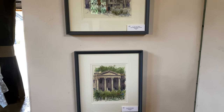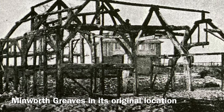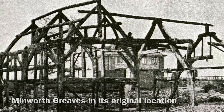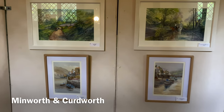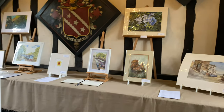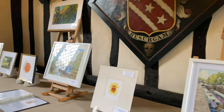It was during this search that his attention was drawn to the skeletal remains of an old timber-framed building on land belonging to the Birmingham Tame and Rea District Drainage Board between the villages of Minworth and Curdworth near Sutton Coldfield. This building was comprised of a medieval hall house constructed using crucks.